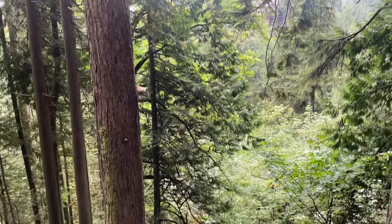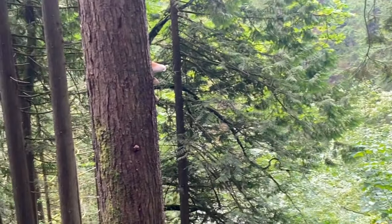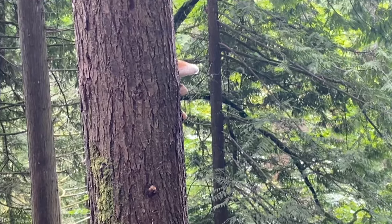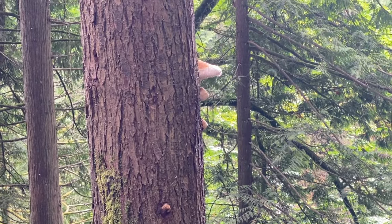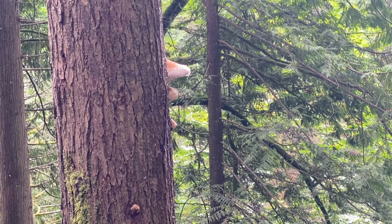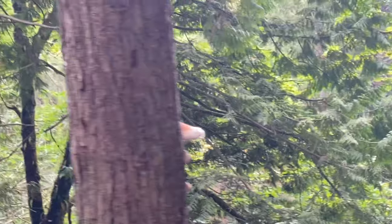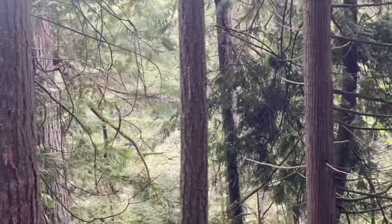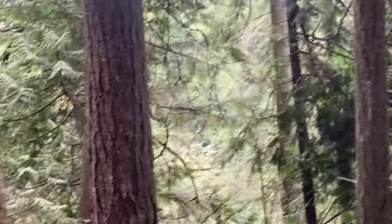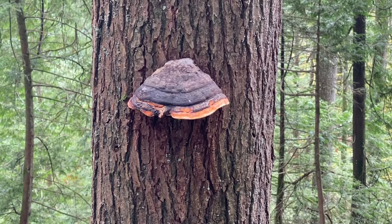Ano yan? Ano yan, Mars? Yan yung mushroom. Mushroom yan. Hindi siya umatin eh. Absent, nag-absent. Oh, look at this. Ninang, ninang. This is mushroom again. There's another mushroom. Look at that, oh.